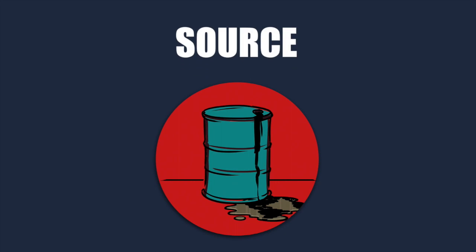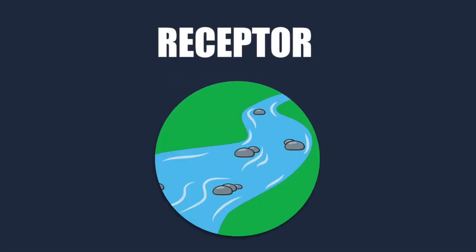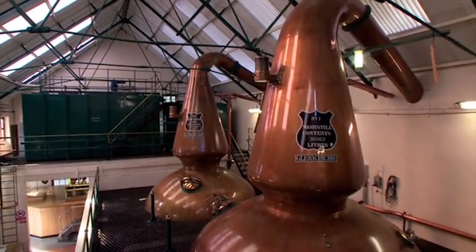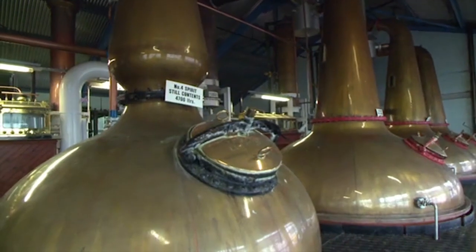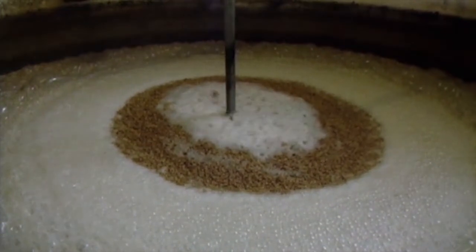A source, that could be a material store or a tank or some pipework. There's a pathway, which could be a drain. It could be unmade ground, or it could even be the wind. And a receptor, which in most cases is the water environment. Companies should put in place measures to break the links or weaken the links between these. By doing this, you'll be able to prevent or reduce the likelihood of pollution and reduce the impact of any problems which might occur.